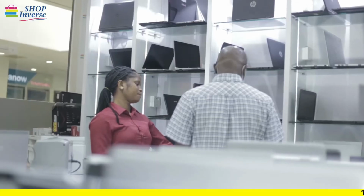Buying a laptop sometimes is not easy. It can get a bit confusing, especially when you do not know much about laptops. But not to worry, that's why I'm here, to give you tips on laptops. So when next you walk into Shoppingverse, you already know what to go for.